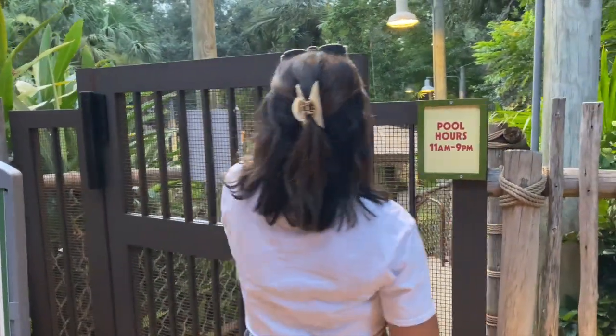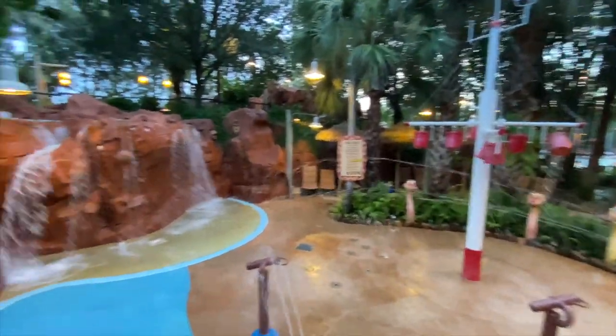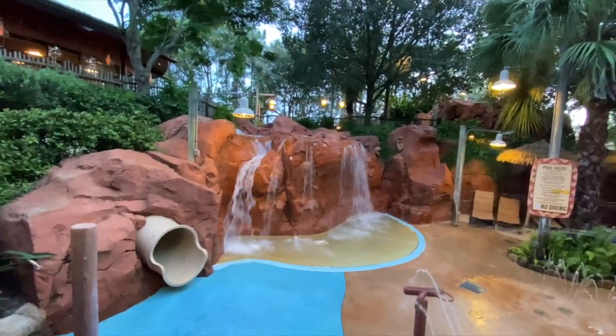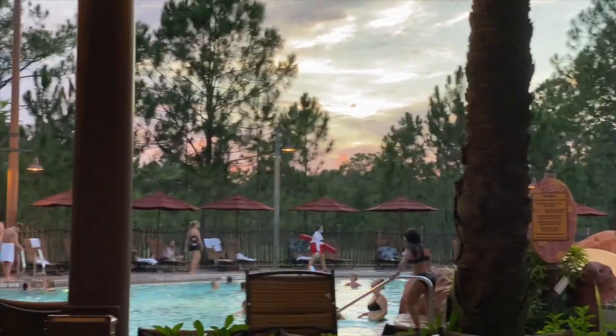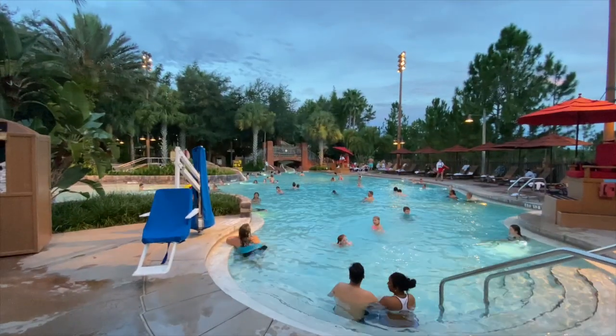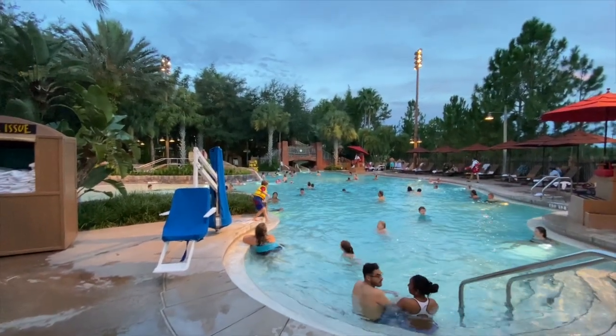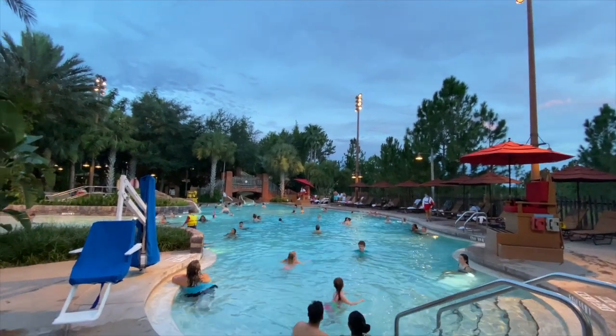We're on our way now to find the pool, get some snacks, and check out what the pool's like here at the Animal Kingdom Lodge. Look, they have this little splash pad over here. Nice sky, sunset, and I'm surprised the pool's actually pretty busy. There's so many people here at the pool tonight. Water slide is open, lights are on. Like a regular Walt Disney World day.